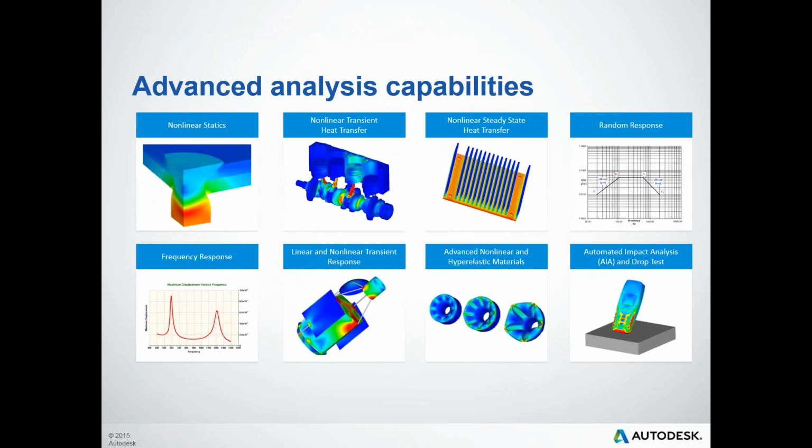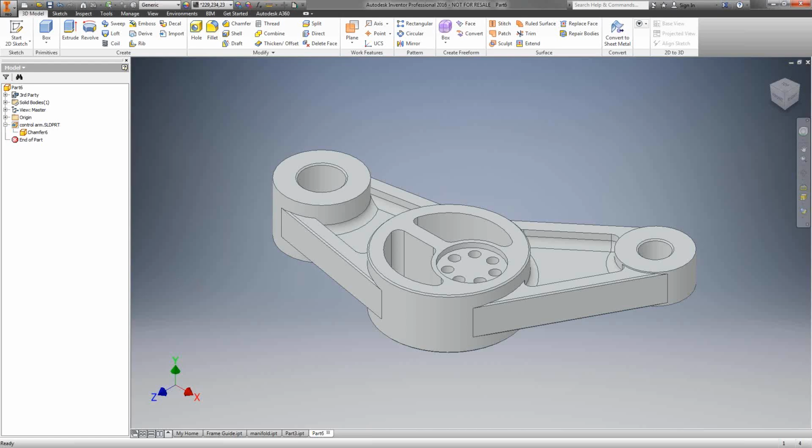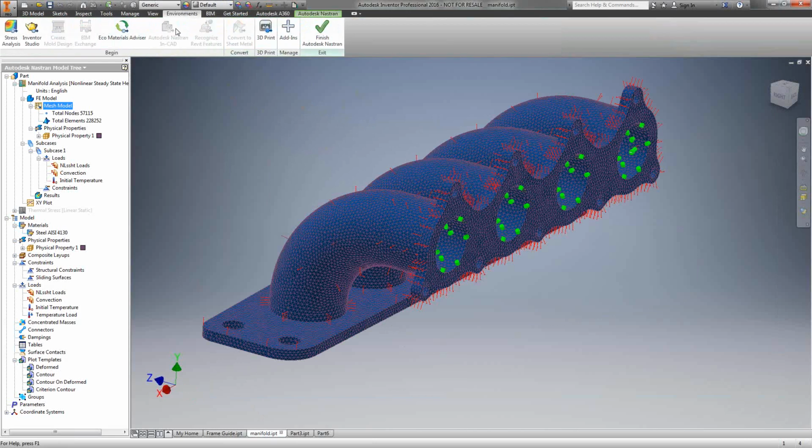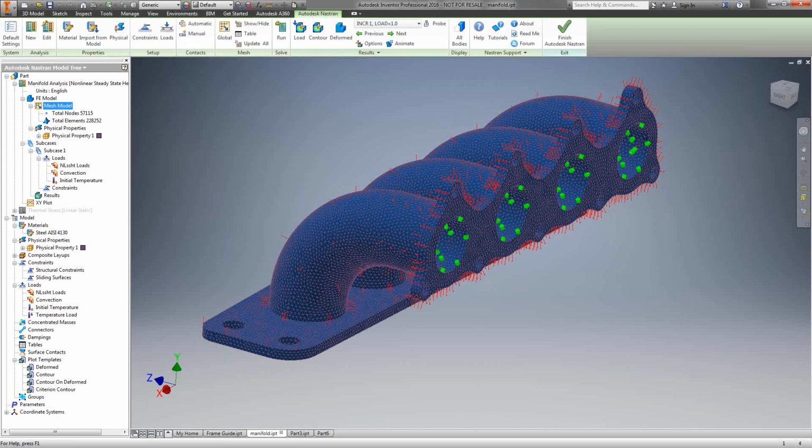So let's jump back over to Inventor, and what we're going to be dealing with is this manifold. You'll notice in Inventor how it's added this tab, and to get to it, it's just the normal workflow. I have Autodesk Nastran In-CAD in my Environments tab. For this particular problem with this exhaust manifold, I ended up running a nonlinear steady state heat transfer and thermal stress.